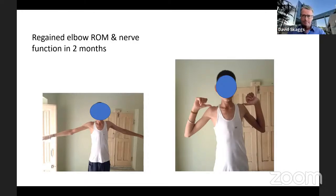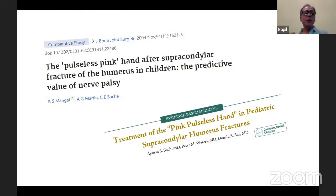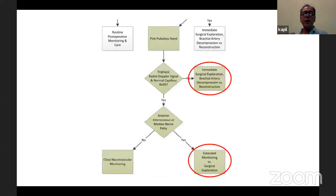Very nice case. So those are just some quick references. Both these papers actually say that in the presence of associated nerve palsy, there's a higher risk of compartment syndrome, and one should be tilting towards exploration rather than waiting it out. But this child luckily did well. And this is Donald Bae's article, in which they discussed extended monitoring versus surgical exploration for those who have anterior interosseous or median nerve palsy.